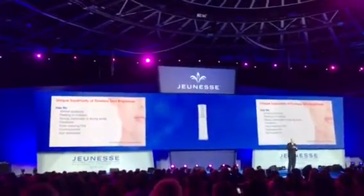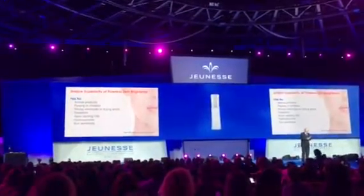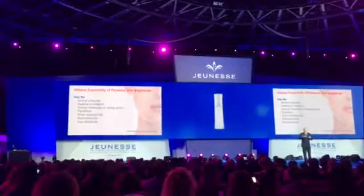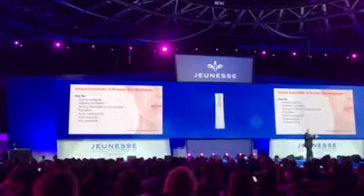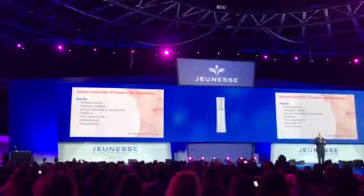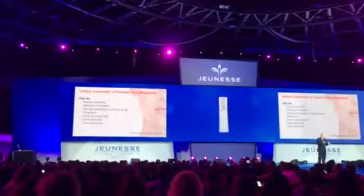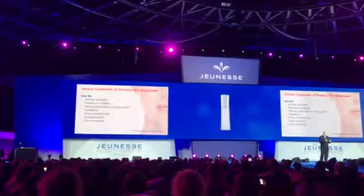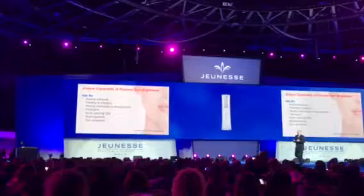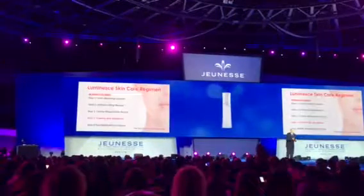Now, there is no animal product. There is no peeling or irritation. There are no strong chemicals or any drying acids. There is no paraben. There is no oil which causes acne. There is no hydroquinone, which is used for bleaching the skin. And if you have sun sensitivity, it will not affect it.